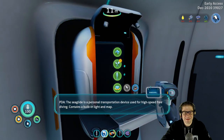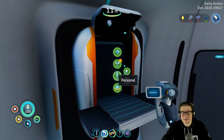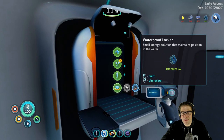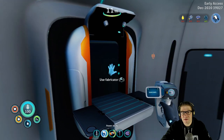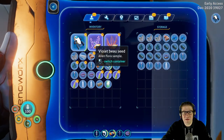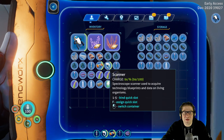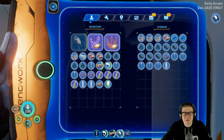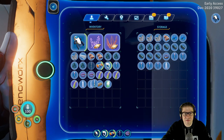The sea glide, nice. Is a personal transportation device used for high-speed free diving. Contains a built-in light and map. Okay. So, what else do we have that I can grab right now? One of those, but I don't want to do that right now. We still have quite a bit of room inside here. Ooh. Alien flora. I might need to get rid of those. But this we are definitely going to put on here, and then I'm going to put the knife here and the scanner here. Flotation device can go on the third one.